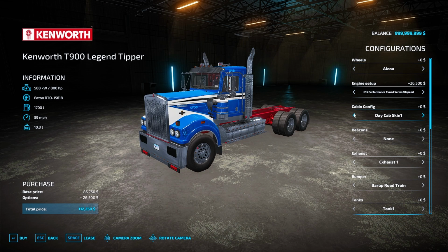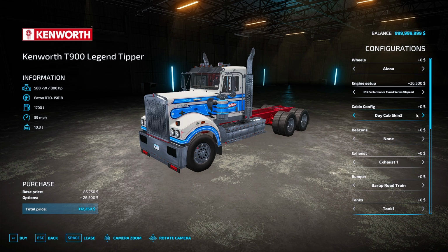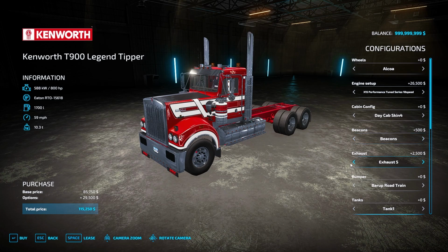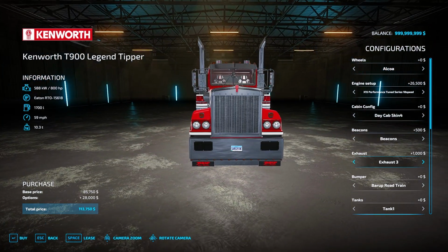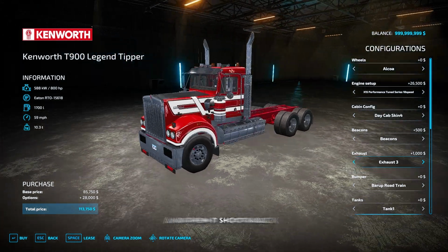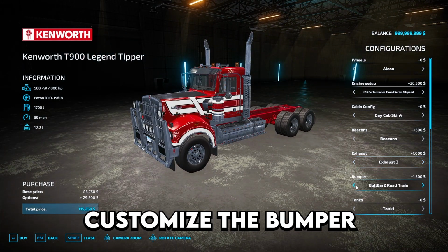We're going to do a red. As you can see, this is the blue that we just did. Now we're going to do the red. So we're going to switch it up to the day cab. This looks sweet. We're going to add the beacons on these ones, of course, and then we're going to do a cool exhaust. I kind of like the side exit exhaust on this one, because when you're rolling coal, it goes out the side and then it shoots back. It's pretty interesting. Let's go to customize the bumper on this one.